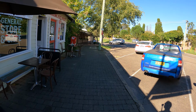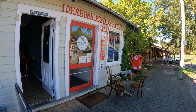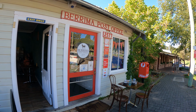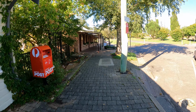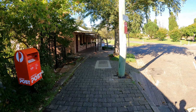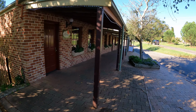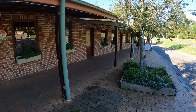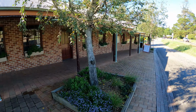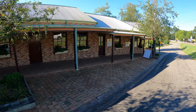And then just up here you've got the Berrima post office, which being Sunday it's closed, of course. And then somewhere over here they've got the jail. Here's a little group of stores. Very nice.